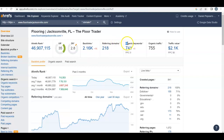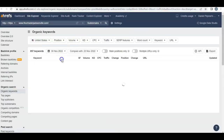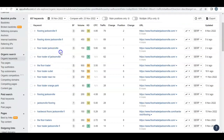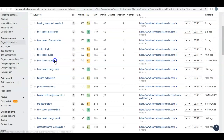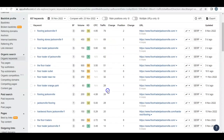Next thing they have a lot of and they're ranking for are those organic keywords, as I said before. So let's check out what their organic keywords are. Oh, there we go. So first thing, Flooring Jacksonville, Florida, 350 people a month. They're in position 2, which means they are the top one. They're getting 79 traffic through that. Flooring stores, 69. These are them, so it's kind of cheap. That's why they're ranking for those. Floor Trader, Flooring Jacksonville, 200. Jacksonville Flooring, 200. All of these keywords, they're on the first page for, and most of them they're number 1 for, which is why you can see they're getting all this traffic through their site.